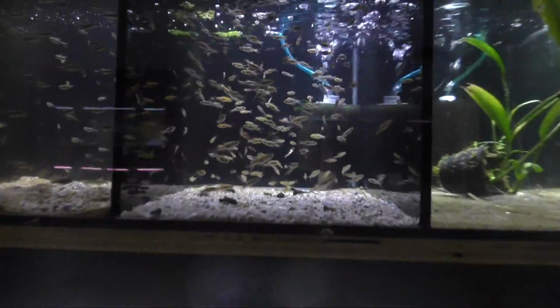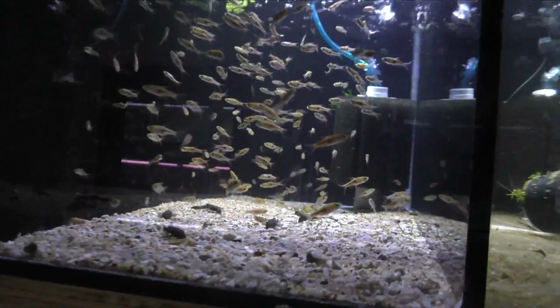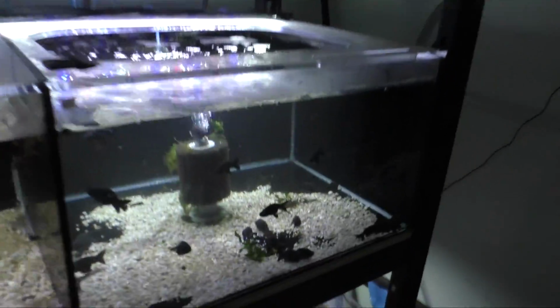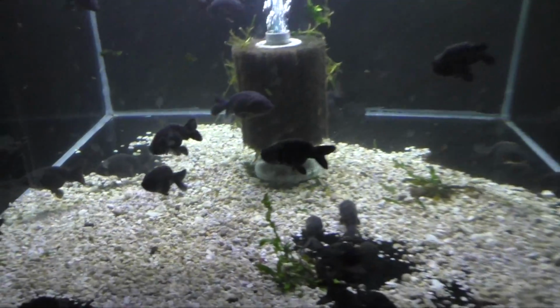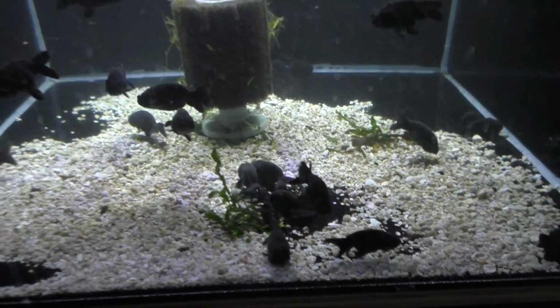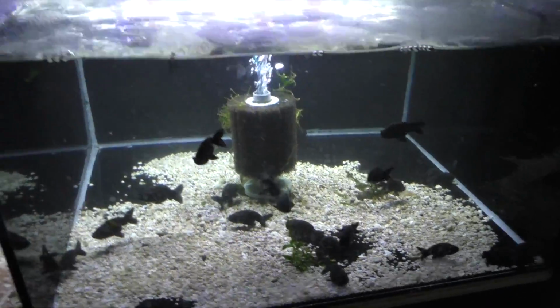Then we got the Rasbora SBI. You know, they're doing better. I can see a couple of dead bodies in there, but they're starting to eat. That's an important sign. But overall, doing pretty good. And then we've got the black ranchos over here. You know, they're doing okay. Their slime coats are a little beat up because they just got through shipping, but that'll repair. And yeah, so not the worst shipment ever, but not a great one by any means.